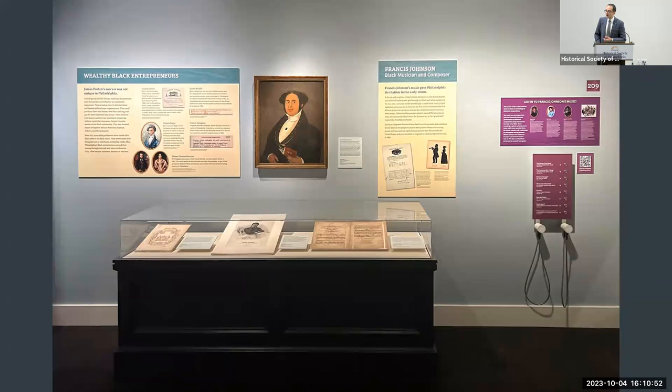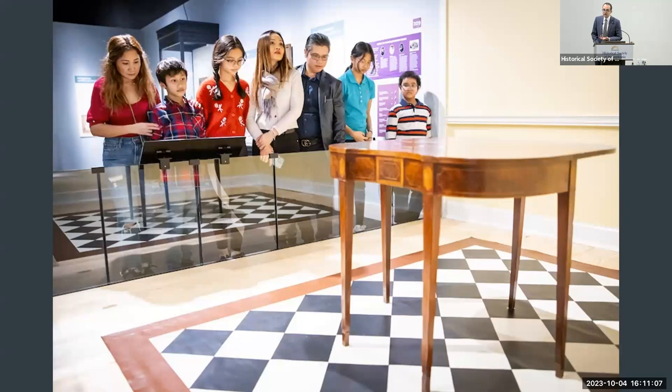We brought together documents and items connected to the free Black community in Philadelphia that the Forten family was very much a leader of and major contributor to. We brought together objects on loan from living descendants of James Forten, who are now spread throughout the country. We'll get into that a little bit later. But some of these objects are on display now for the very first time in a public exhibition.